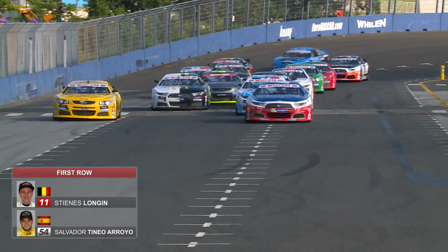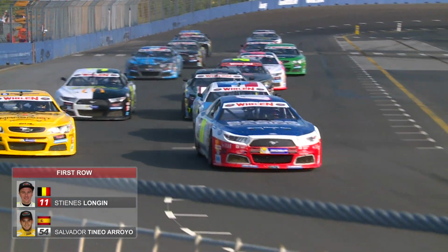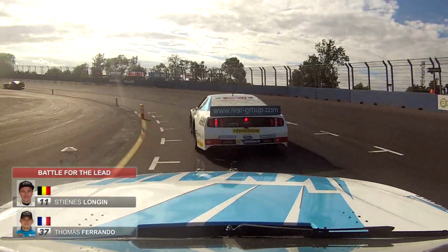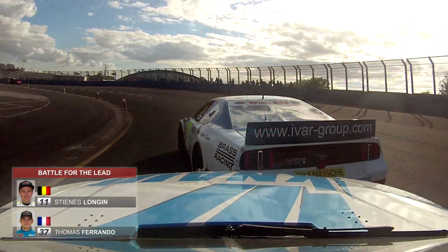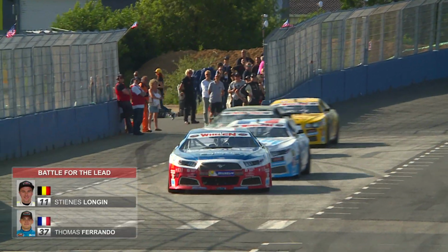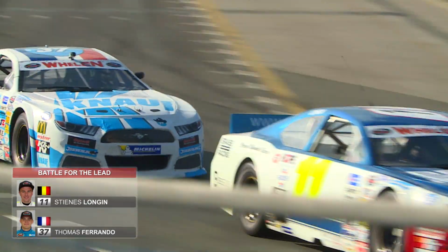After a sensational lap at the wheel of a spare car, Stennis Longin started from pole ahead of Tino Arroyo and Ferrando. After a few laps, Stennis Longin is under pressure from Thomas Ferrando for first. The Frenchman wants to take the lead while Longin struggles with his car. Ferrando finally dives on the inside and takes the lead.